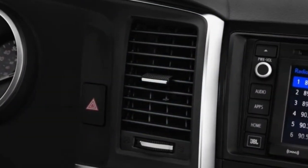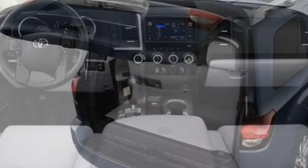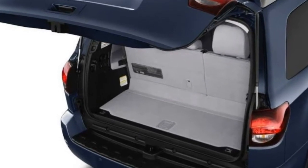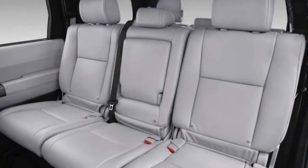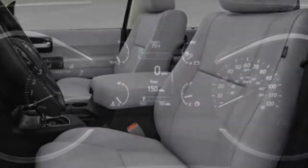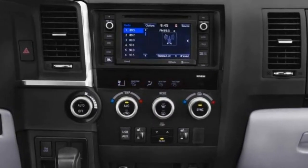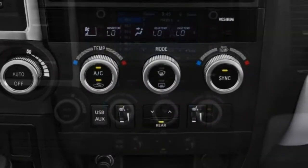Technology. The Sequoia's tech is woefully deficient when compared with what rivals offer. The touchscreen media interface is smaller than average and dated, particularly in an SUV of this price. It makes minimal concessions to today's driver and passenger needs and provides only a minimum of driver assistance features.